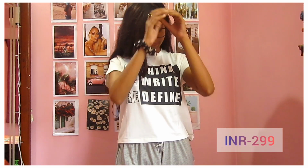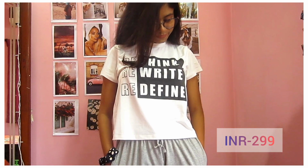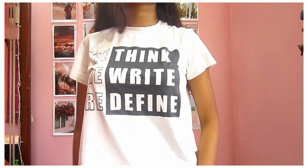So the first t-shirt is this white t-shirt. It's pretty basic, but it looks really cute, and it's in the size small. Actually, all the t-shirts I got are in size small.